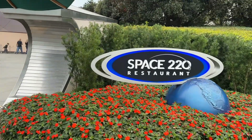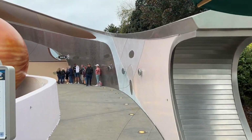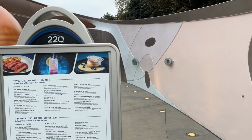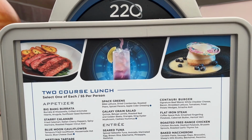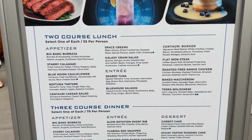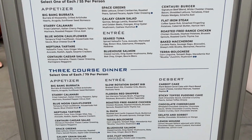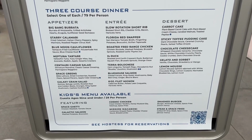Today, I would like to tell you about one of the newest restaurants in Epcot. Located near Mission Space, it's a space-themed restaurant called Space 220. This restaurant offers lounge and table service for lunch and dinner. I'll tell you a bit about the restaurant, and then I'll be joined by Jackie, Taylor, and Courtney, who have experienced the lounge dining there.